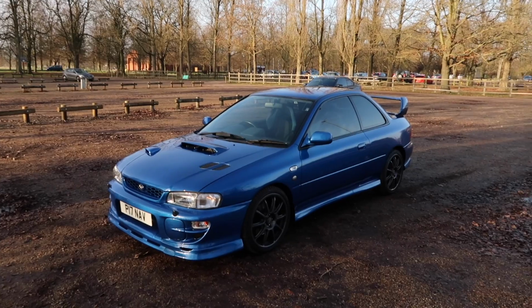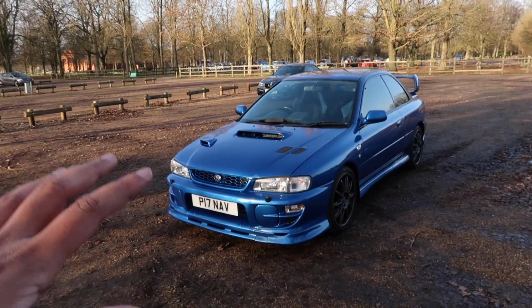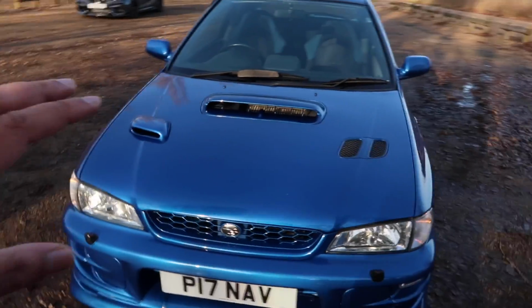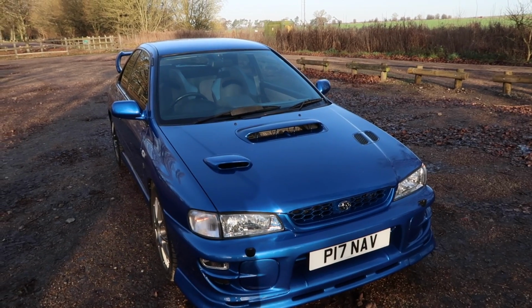I'm interested to see how they compare to the modern stuff as well, because these are proper drivers cars. They don't really make cars like this anymore. But yeah, we'll get started anyway. We'll begin with the engine, of course. 2-litre boxer engine. Standard, they were around 280 horsepower. This one has been tuned. It is also decatted as well, so it's making around 320 horsepower.